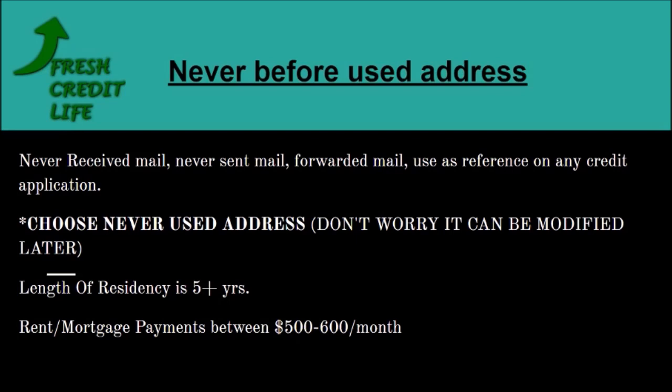And your rent and mortgage payments will be between $500 and $600 a month. You don't want to go past those thresholds. You can fidget a little bit, but you want to stay within those thresholds. The ideal credit range is based off a set of individuals that have a pretty good credit score, and they're the norm. So their mortgage and rent payments are between $500 and $600. So you want to stay within that range.